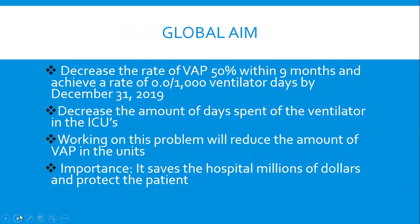In order to start this plan, we must have goals. Our first goal will be to decrease the rate of VAP by 50% within 9 months and achieve a rate of 0.0 per 1,000 ventilator days by December the 31st, 2019. We also will want to decrease the amount of days spent on the ventilator in ICUs. By working on this problem, we will reduce the amount of VAP in the units. The two most important things are making sure that we save the hospital millions of dollars and protect our patients from any kind of infectious diseases.